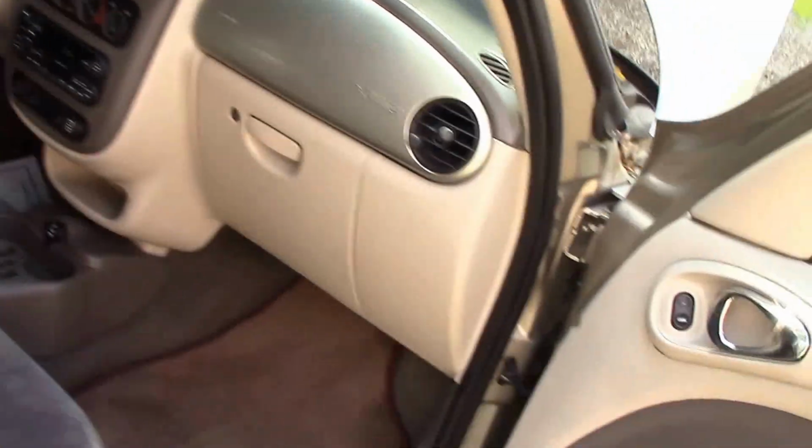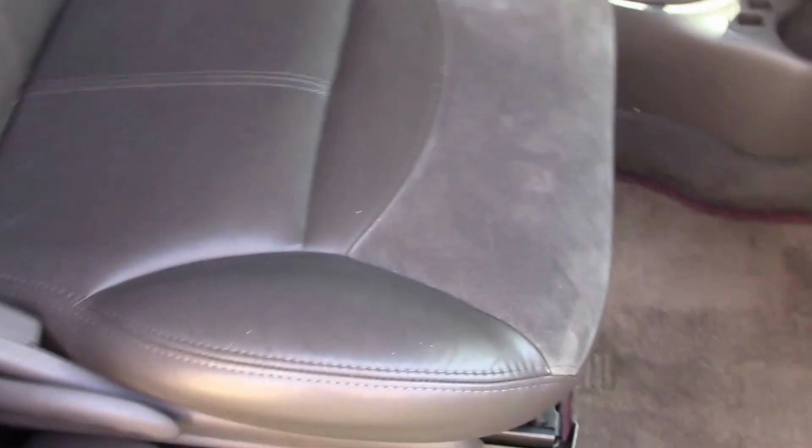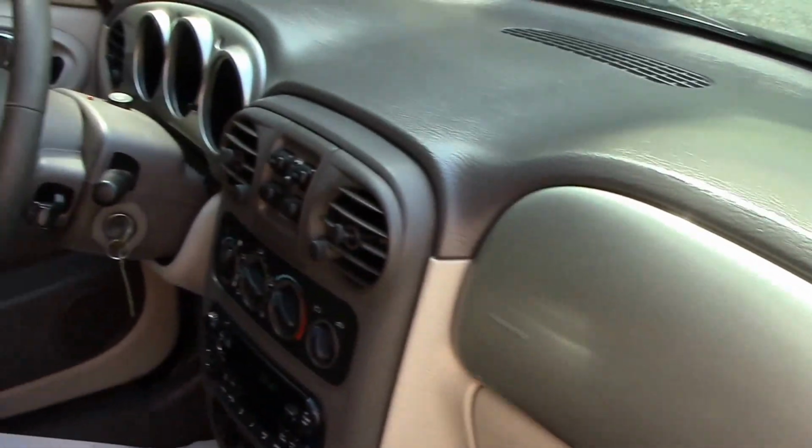Let's open her up. And just look how clean and nice this car is. This is your passenger seat. Beautiful condition. Nice, the armrests fold down. I love standing here in the sun and feeling the nice ice cold air coming out. All right, here is your door jamb. As you can see, nice and clean.